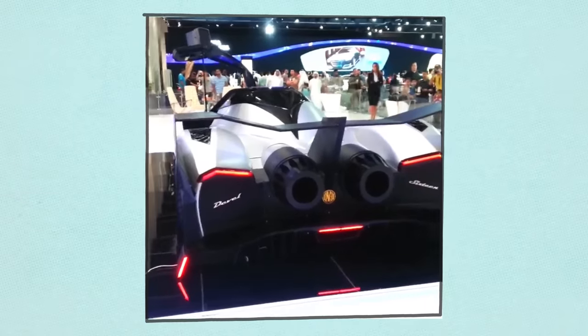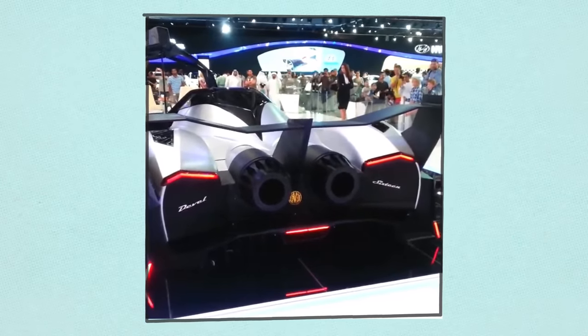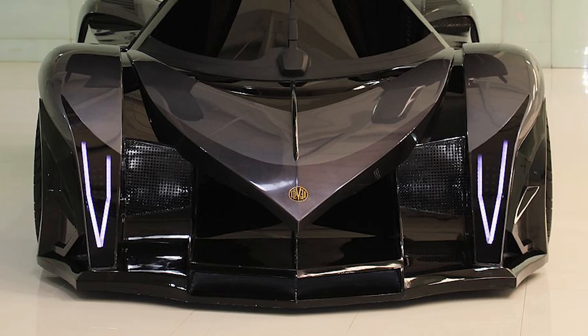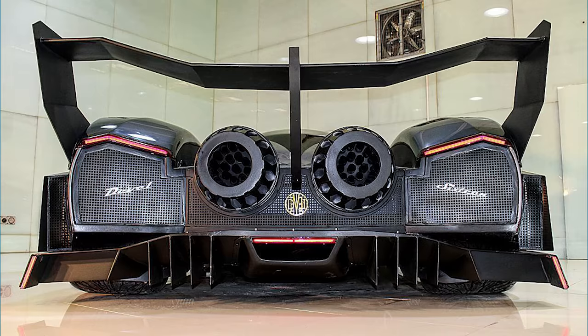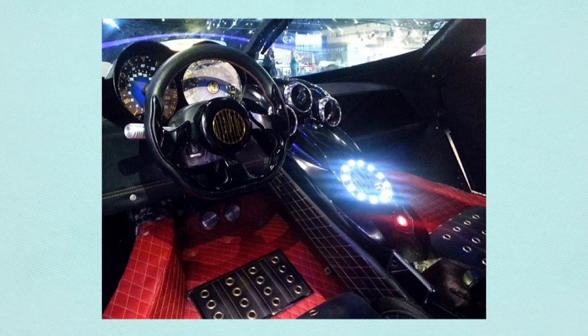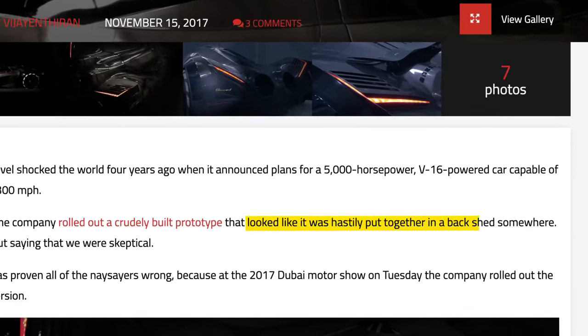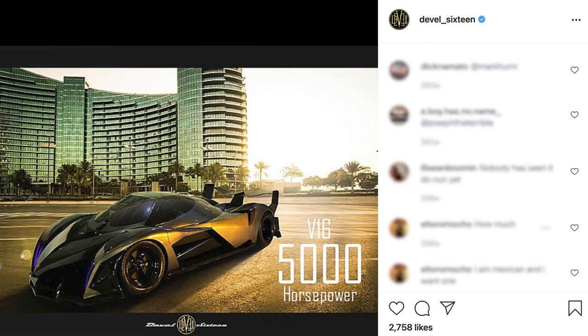When the Devel 16 prototype was unveiled to the world, it made waves, but some waves broke for the wrong reasons. The prototype was a little rough, with unfinished and ill-fitting carbon fiber, hilariously over-the-top exhaust ports, and quilted leather seats that were just meh. Carblog Motor Authority said it looked like it was, quote, hastily built in the back shed somewhere, and that's pretty harsh. But the looks weren't the only thing the Devel was getting roasted for.